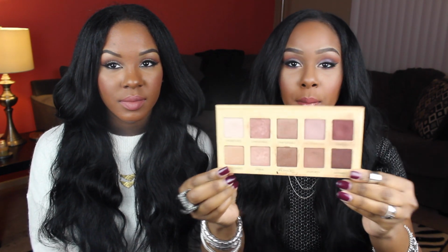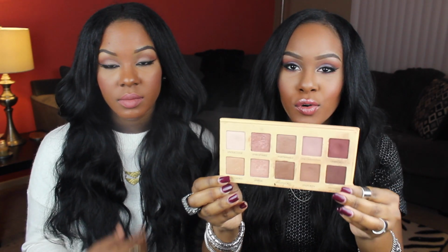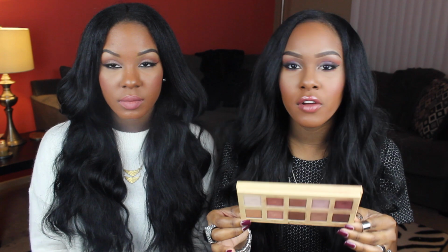Okay, so the next eyeshadows that I have to talk about are in a palette, obviously. This is the Lorac Unzipped palette. I take this palette with me every time I go out of town because I'm obsessed with the colors. They're absolutely gorgeous, they're beautiful, and super pigmented. You guys know I love Lorac. Their eyeshadows are absolutely amazing, but this palette in particular has been drawing me in this year. I'm obsessed with the colors.